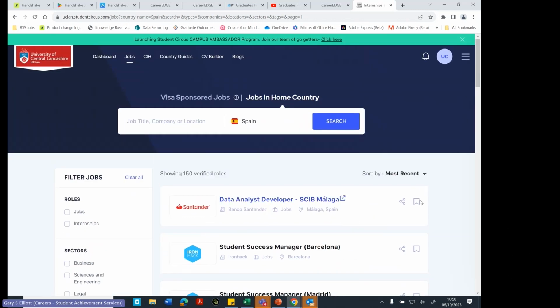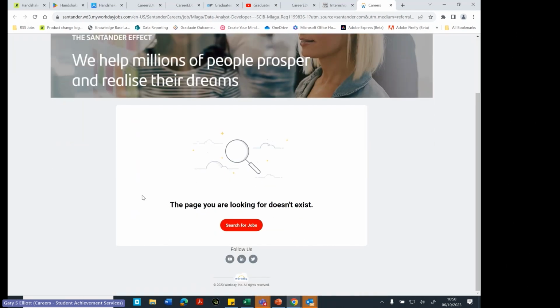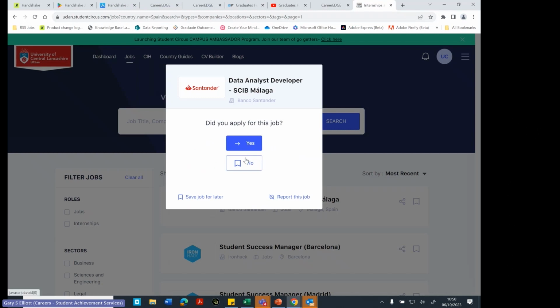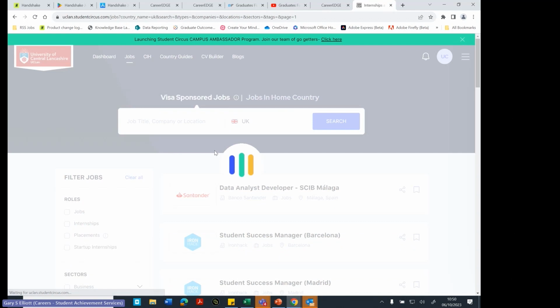And you can favorite the jobs as well. It keeps a log of the jobs that you've applied for back in the dashboard over here. If you go into the job roles, you can have a look at the roles, and it tells you lots. Actually, not much for that particular job role, so maybe that was a bad example. And did you apply for the job? Yes or no? So there we are. But most of the jobs that you would apply for wouldn't be blank.